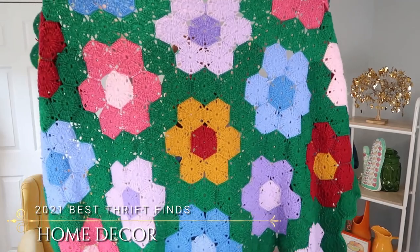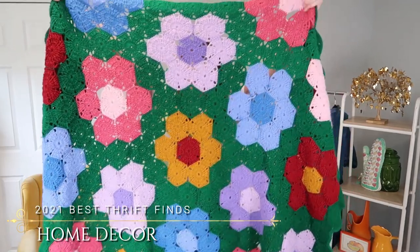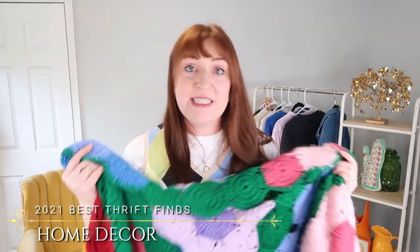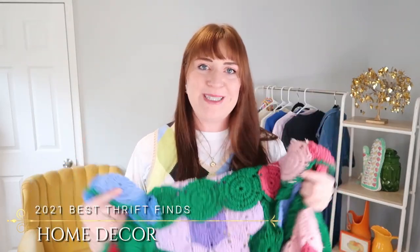I got it for only $3. The colors in this are so amazing and I love it over the back of my armchair that I film with. That could end up being a way for me to spice up my background from time to time. So that's where it's living for now.